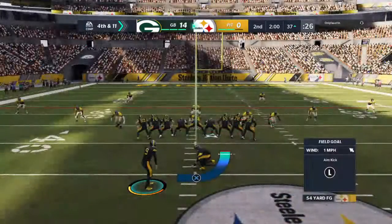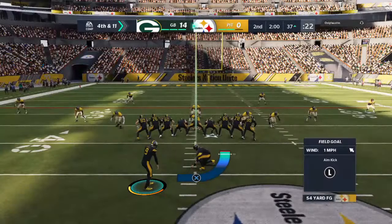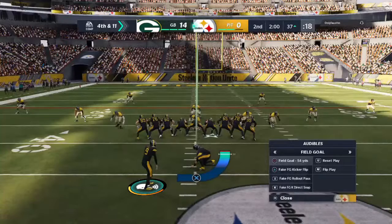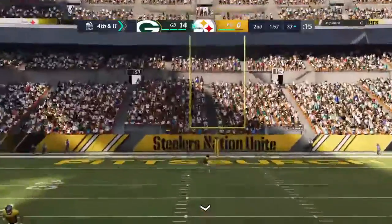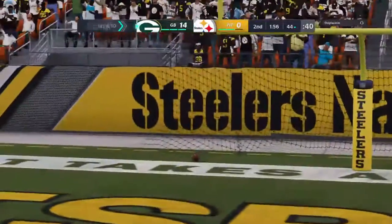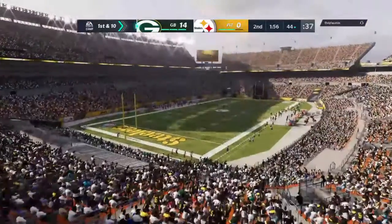So on 4th down, the Steelers call on the number of Chris Boswell for the field goal try. A 54-yard attempt. That's running out of steam, and it won't get there. He left it just short, no good, and this score will stay right where it is.